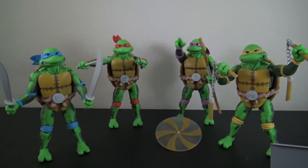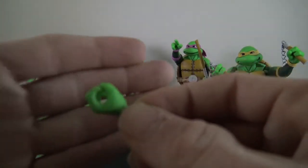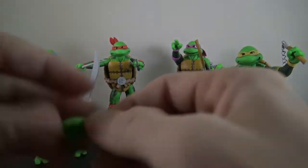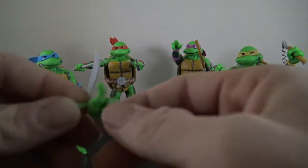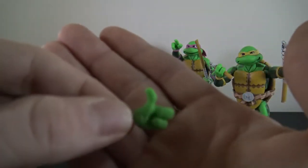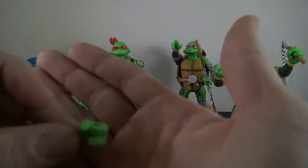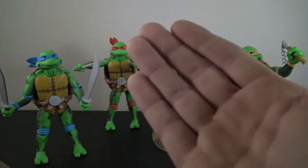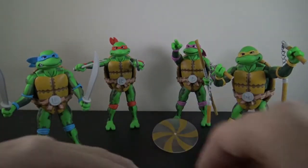And then the turtles do come with alternate hands that you can put on any one of them. But basically you get a hand for holding the weapons. You get a flat hand. You get another hand for holding the weapons. And they all have hinges in them. And there is even one hinge, I believe, that goes up and down instead of in and out. But you get a thumbs up. You get a kind of pointed finger. You get another weapon holding hand. You get another kind of flat, relaxed hand. And was that all of them? And then another thumbs up hand. So you can put those on any one of the turtles you want, and put those on any hand you want.